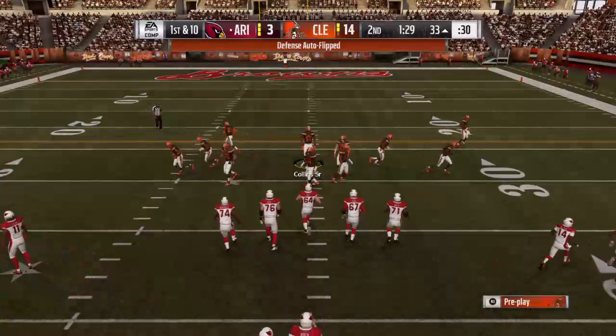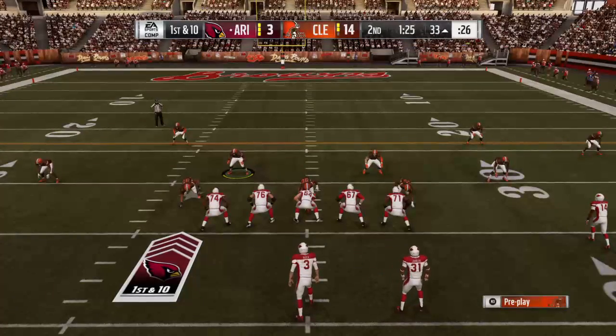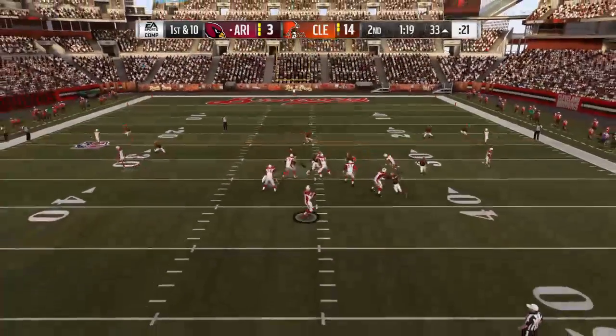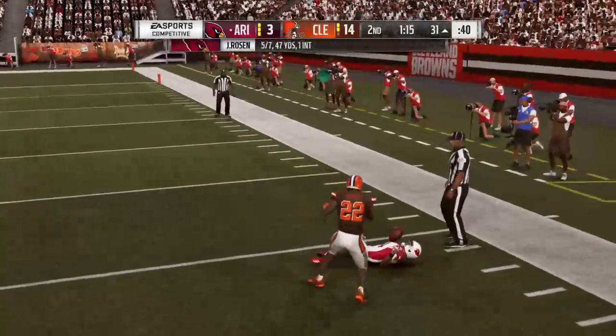So the big play changes the complexion of things. Here's 1st and 10 just outside the 30. All right, here we go. Boom, landed. On 1st down, it's Rosen. And Nelson's got it here right side.